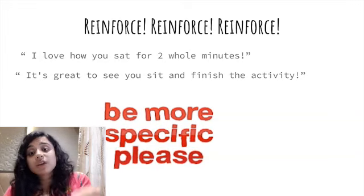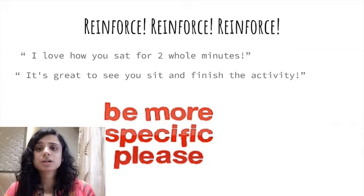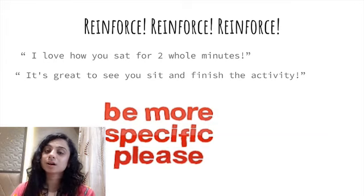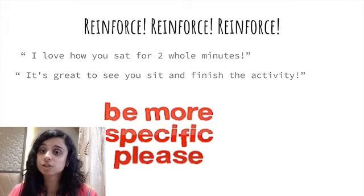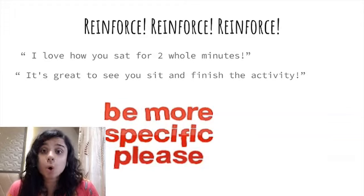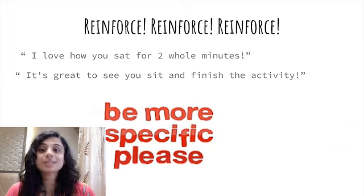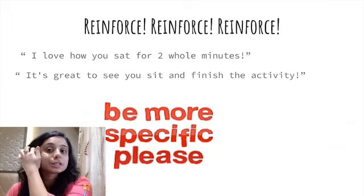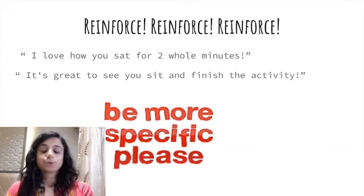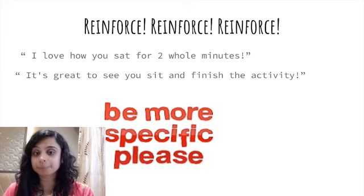It is also very important to be specific in your reinforcement. So instead of telling your child, well done, you're doing so well, or you finished the activity, the reinforcement needs to be more specific. Like, I love how you sat for 2 whole minutes. It's great to see you sit and finish the activity. So the child knows exactly what he is being praised for. So reinforcement is the key here, and gradually increasing the time is also the key.